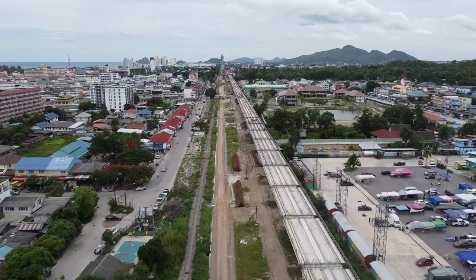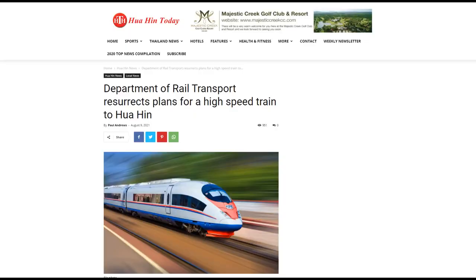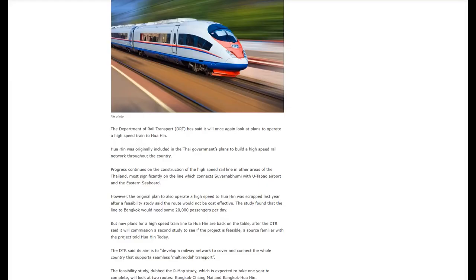First, a quick shout out to Hua Hin Today for reporting on a possible restart of the high-speed project, with a year-long second feasibility study being commissioned. This is potentially good news, although sometimes we hear big promises and nothing ever comes of it.